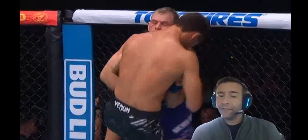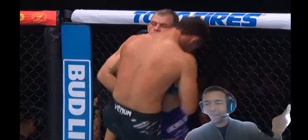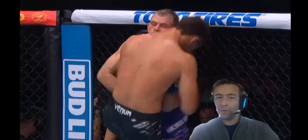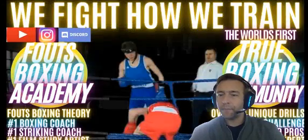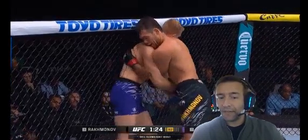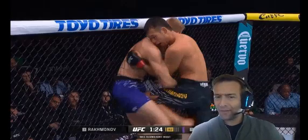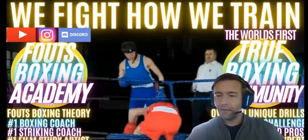Now, on the inside, this is one of the few knees that he lands here, kind of on the side. He's kind of smacking him with the inside of the leg, boom, tapping him on the hip, okay? And again, we want to be scoring damage, right? He lands a little bit of a knee here, and now he throws a second knee. And does Garry go down from a low blow here? No, he fights like a man.